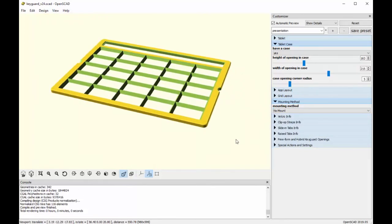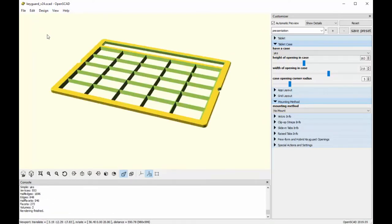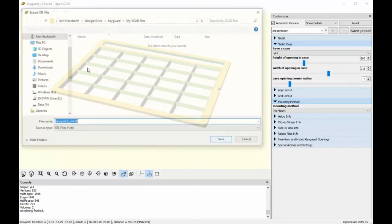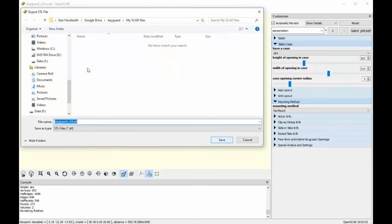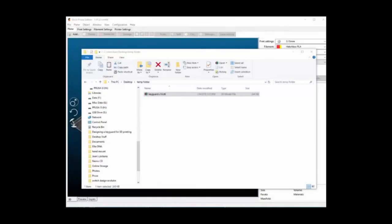My design is ready to go, so I'll tell OpenSCAD to render my design. Lastly, I'll tell it to export my design as an STL file. The next step is to print it. And how difficult is it to print a keyguard? This video is going to show you how you take an STL file and turn it into a printed keyguard.